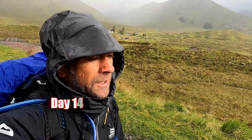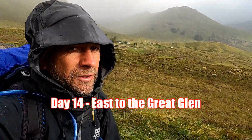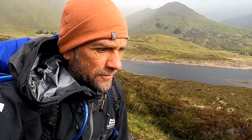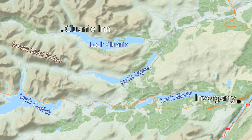Good morning. Bit of a wet one, but the week ahead looks amazing. So today's going to be a particularly long day. I think nearly 25 miles when I measured it. Over to Invergarry. I'm camping at a campsite tonight. I think a lot of it's track though, but not to start with.